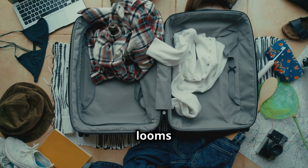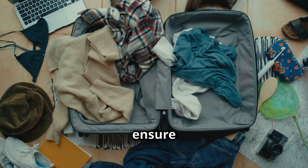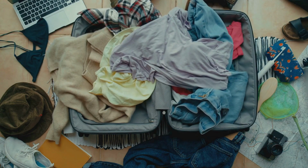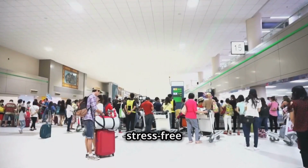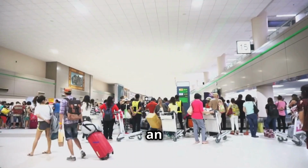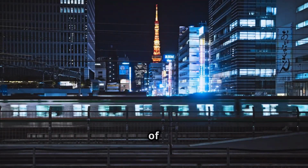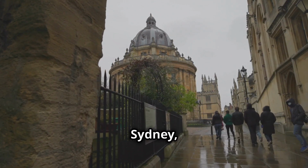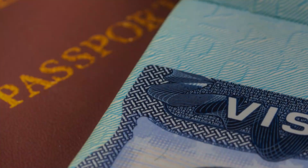One crucial question looms large when traveling abroad as a student. What should you pack to ensure a smooth and successful transition into your new academic life overseas? This guide dives into the must-have items that will not only make your packing process stress-free, but also set you up for an unforgettable study abroad experience. Whether you're heading to the bustling streets of Tokyo, the historic corridors of Oxford, or the sun-soaked campuses of Sydney, these packing tips will prepare you for every aspect of your journey.